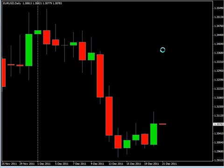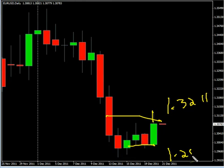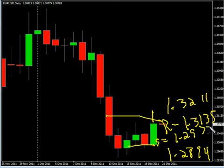Now the Euro USD pair, this pair closed higher today, moved higher, did pull back somewhat prior to the close. Look for it to continue overall moving sideways, potentially going as high as 132.11, possibly as low as 128.94. Look for some resistance around 131.35 and look for some support around 129.75.